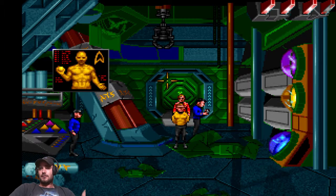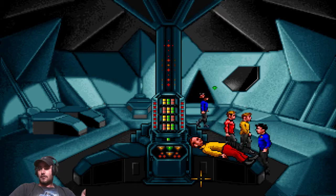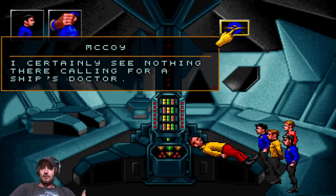Well, that's not good. So now that I'm almost certain I can use this with Bones, because we understand how it works now. I certainly see nothing there calling.